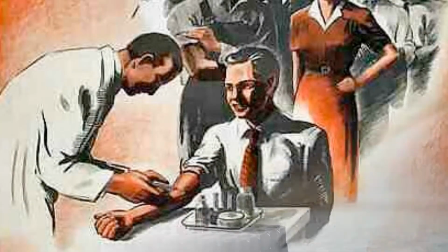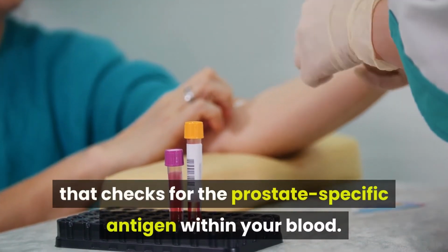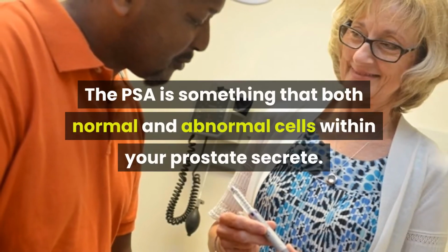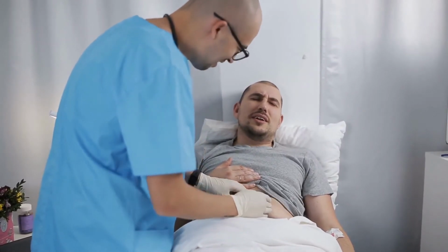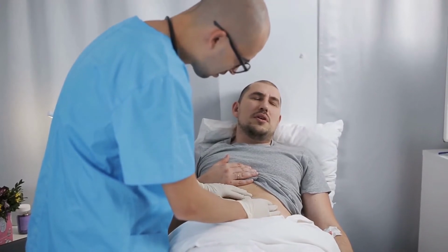Another method of testing is called a PSA test. The PSA test is a blood test that checks for the prostate-specific antigen within your blood. The PSA is something that both normal and abnormal cells within your prostate secrete. There's a normal range that we would expect the test number to fall into if you don't have cancer, and cases with numbers above that range are generally looked into further.